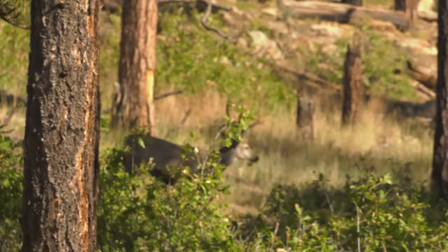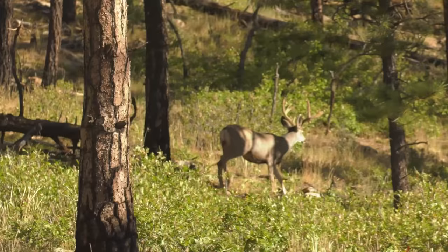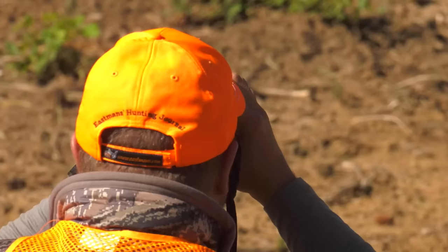Down here, Southern Colorado, hunting mule deer. Obviously, these bucks aren't exactly what we're looking for. Nice mule deer, but they're just a couple generations too young. It's probably a 3-4-year-old deer, looking for something that'll step up.